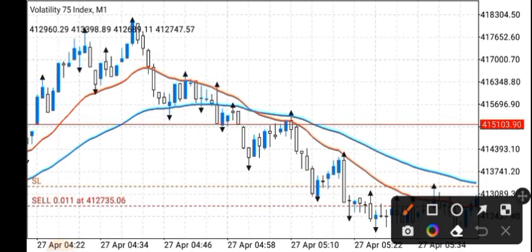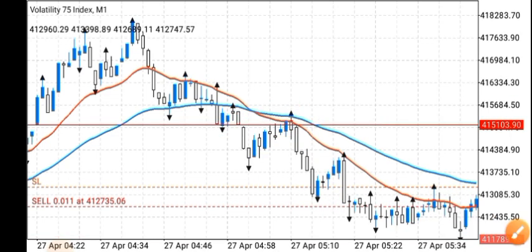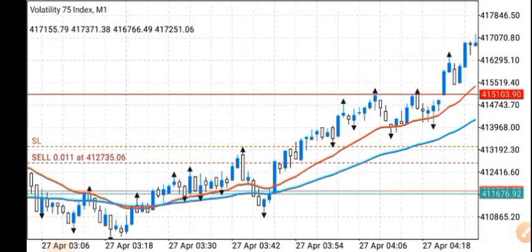Okay, this is the same thing here. Cross below, break of structure, pull back to this cross below point. Then the moving average did not cross again during the pullback, and then you sell. You are making profit, right? The same thing. Let's see. It keeps repeating.